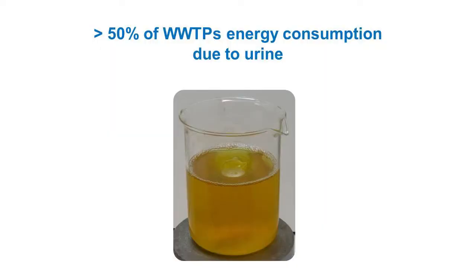So basically, what happens when we try to remove them is two things. One, we are removing them. So for example, the ammonia is lost back to the atmosphere as nitrogen gas. And also to remove them, we spend a lot of energy. So, for example, in wastewater treatment plants, more than 50% of the energy consumption comes only from urine.